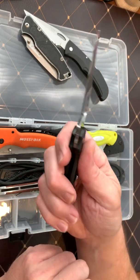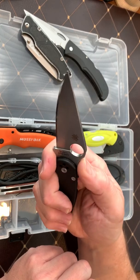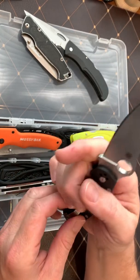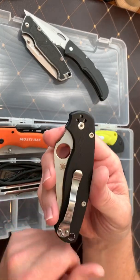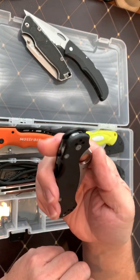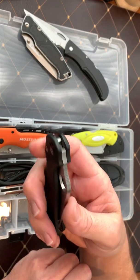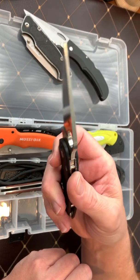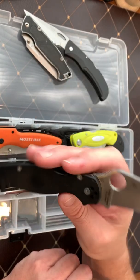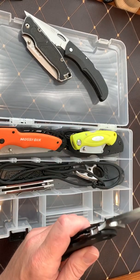It doesn't feel like a Spyderco. It doesn't give me that feeling, you know what I mean? When you put a Spyderco in your hand, you feel that quality. Even if it's an old beat up Spyderco, you still get that feeling of quality. And this one didn't give me that. Even though, to a novice, this appears to be a PM2, I believe. Actually, I think it's a copy of a PM3.